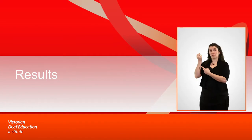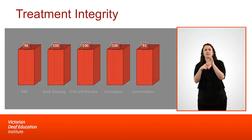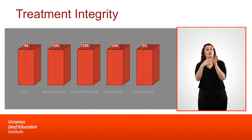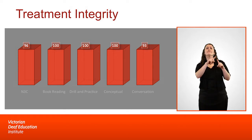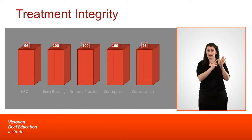So here are our results. First, the important thing to always look at is what we call treatment integrity. How well did we actually conduct the intervention? These bars show the treatment integrity for each piece of the intervention. The FATS mapping is the first bar, and what it says is that the teacher conducted the intervention with 96% integrity. We made a list of all of the components of the FATS mapping, and we looked to see if the teachers actually did that.